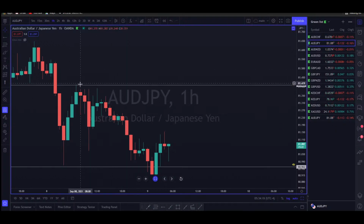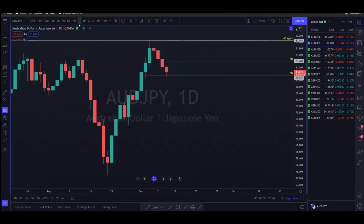So yesterday's price action was a little bit crazy. It was trading down, up, and sideways. So this didn't really get a nice range expansion going until late last night. Now you can see that we've come into 4-hour support at 80.962. Let's go back out to the daily chart.